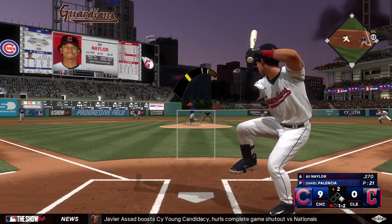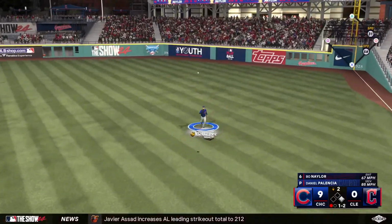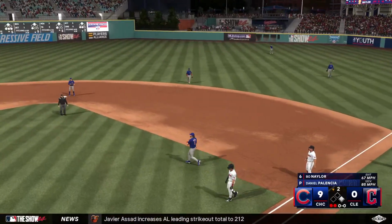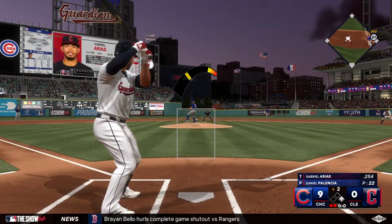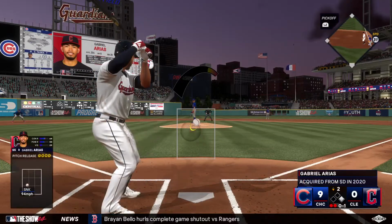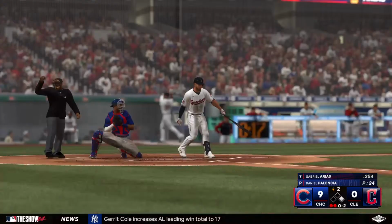Kicks and fires. In the air, right side. Bellinger makes the grab. Maybe caught that one off the end just a little bit. Couldn't quite barrel it up enough to really drive it. Man at first. And now the shortstop, Gabriel Arias. Swing and a miss. It's 0-1. Swings through that one for strike 2.